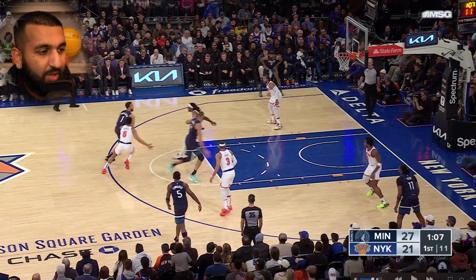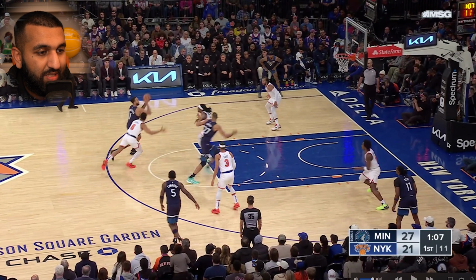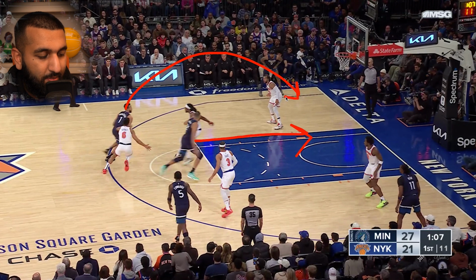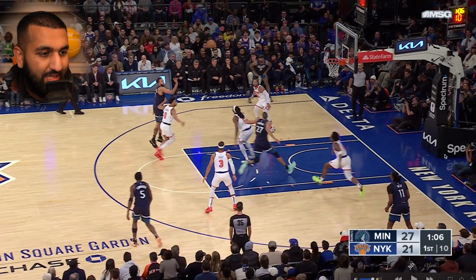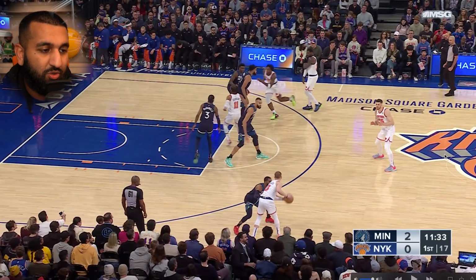They run a little action with Kyle Anderson, pick and roll with Rudy Gobert, and OG Anunoby, as soon as he sees that pass coming, look, you can see his body weight start to shift as he sees Rudy Gobert has a clear lane to the hoop, and that pass is going to come over the top for him to finish a lob. As soon as he sees that, you can see he's already started to shift his body weight into the painted area to contest this, and he contests it perfectly. Comes away, the Knicks go and score on the other end.